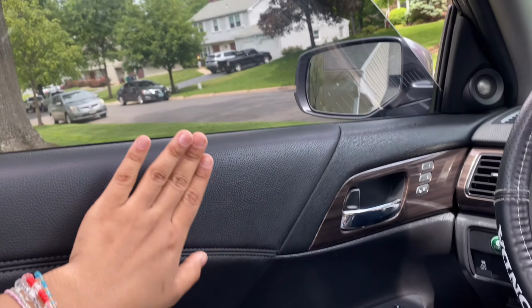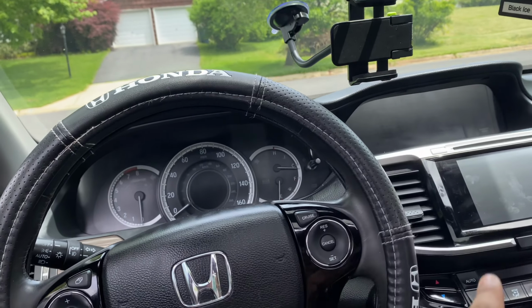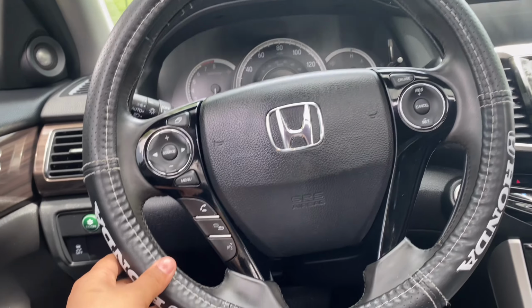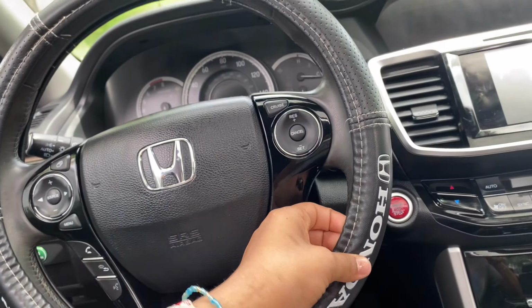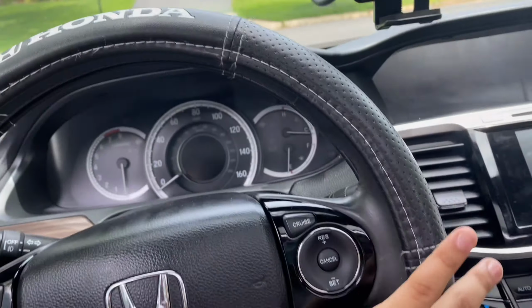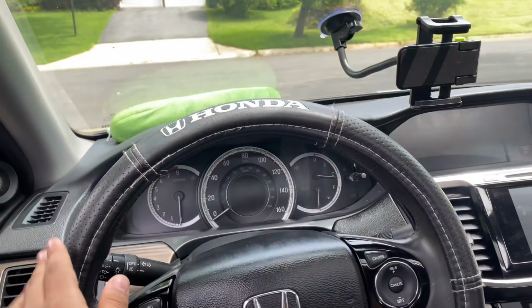I love how literally everything is black, from the door to like the front little thing right there, the seats, the floor. Once I got my car, I needed a steering wheel cover, and I did not want no rhinestone or no furry fluffy stuff, so I went with this white stitch original Honda steering wheel cover. I literally love it. I feel like it matches my car too.